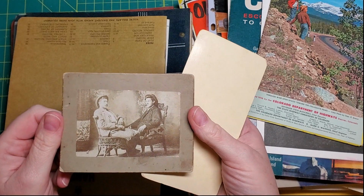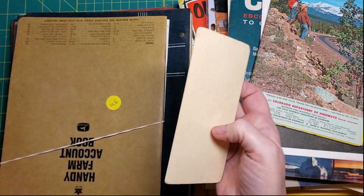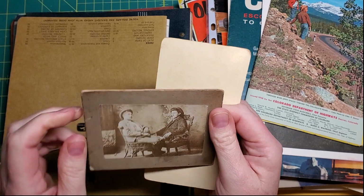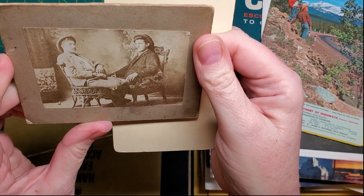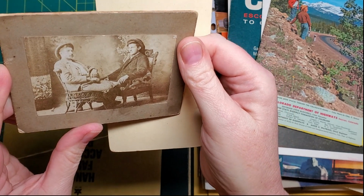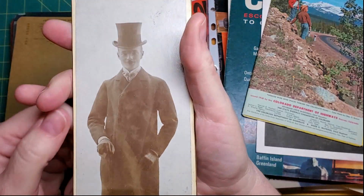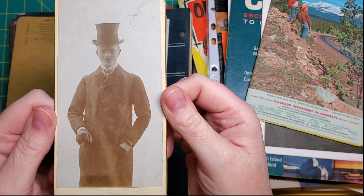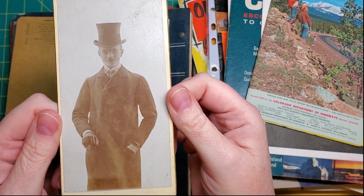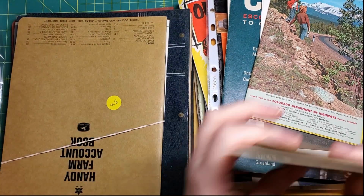These two dudes with their cigars. What's he got in his lap? He has an umbrella in his lap? I thought maybe it was a gun, but it looks like an umbrella. And then this one, I think this one is absolutely hysterical. I love his face. So I got those.